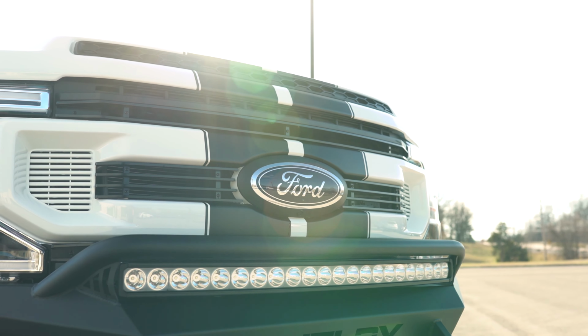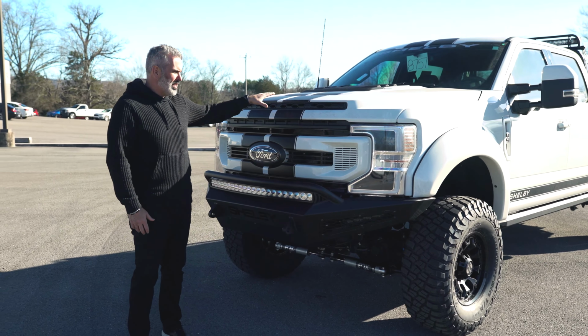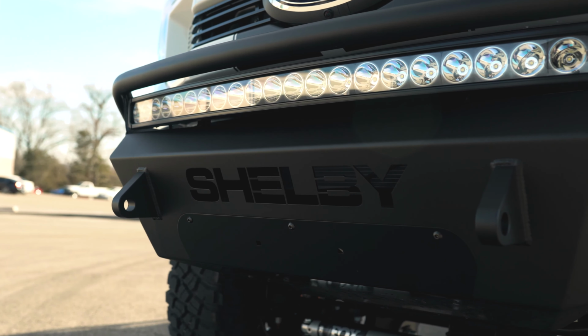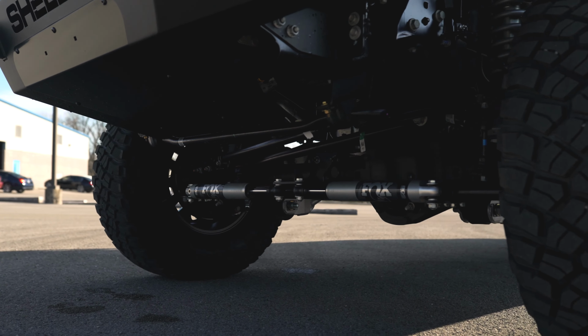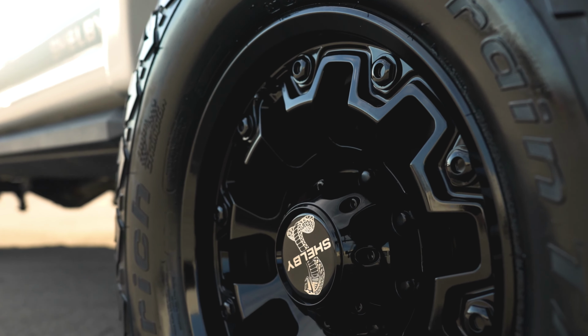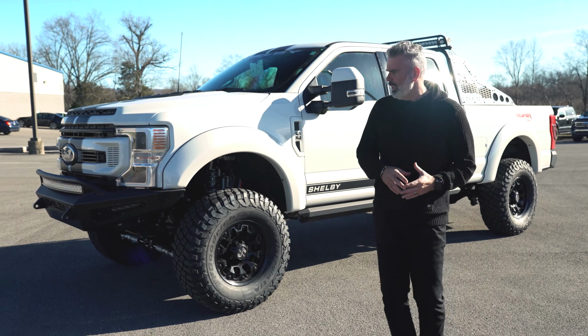Now, fully customized Shelby registered F-250 truck. Replacement hood, front grille, your beautiful steel bumper up front, LED light bars. You've got Fox steering stabilizers. It's a lifted truck sitting on 37-inch BFG tires, 18-inch gloss black wheels, so it's a real sweet setup. Gives it that off-road look.